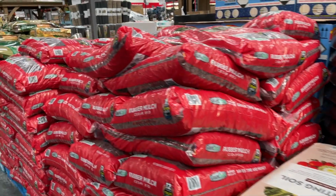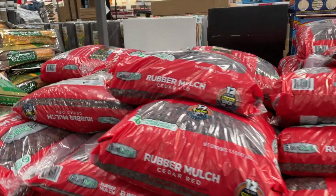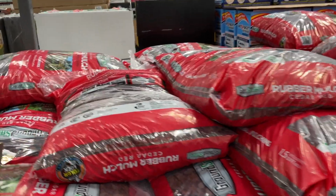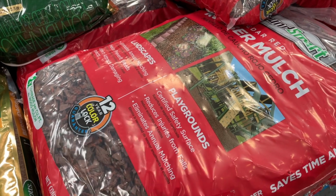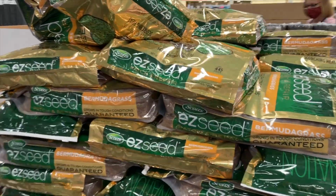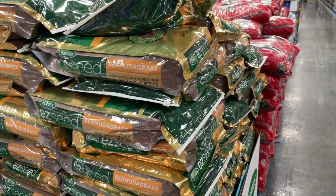Okay. Oh, rubber mulch. We saw this last time. $10 for this enormous bag. Covers 1.5 cubic feet. Let's see some photos. Look at that. Can you believe that? Rubber mulch stays red forever. I should probably get some. What are the negative aspects of rubber mulch? I don't know. Ooh, easy seed. Oh man, okay, see, I need some of this too.